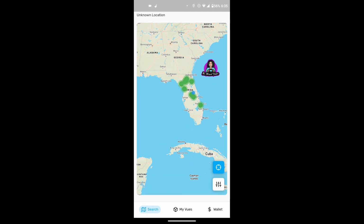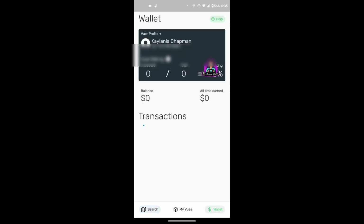Now, as far as payout goes, you go into wallet. You're going to see some parts here that are blurred out because it has my phone number. What you do is you go down to payouts. It shows you when they paid you out, but I don't have anything there. Adjustments, meaning if they have added any bonuses, or maybe if they didn't pay you correctly, or they're only paying you a portion of what you did. It just shows you all those things.